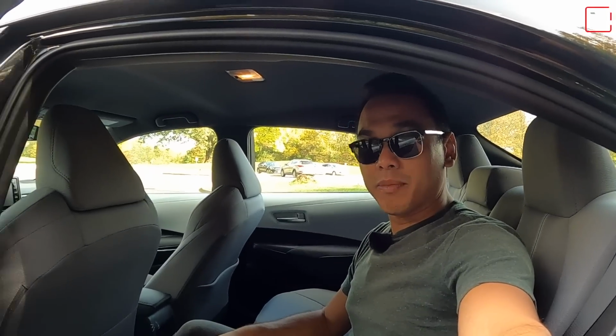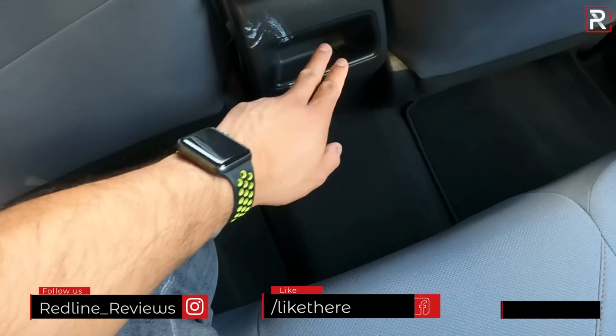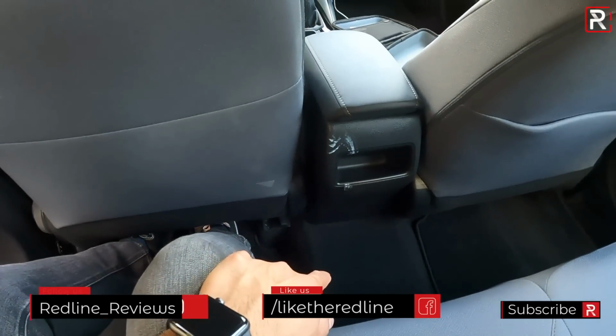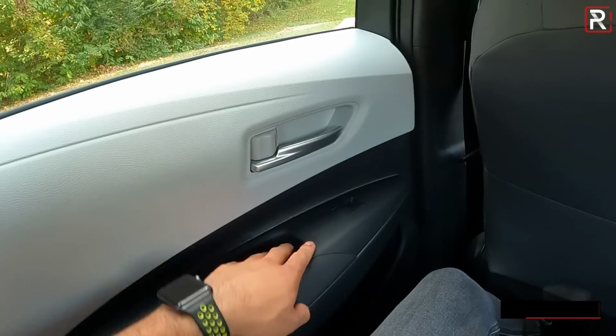However, the old Corolla had some of the biggest backseat space in the segment. This one, as you can see, is still really good. You have a nearly flat floor here. There's no rear seat air vents or any kind of power outlet back here. When I shut the door, it has the same relatively solid sounding thump.